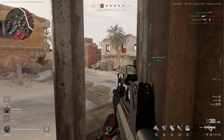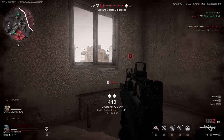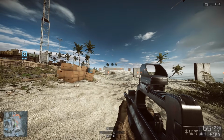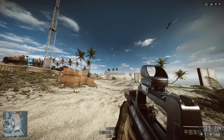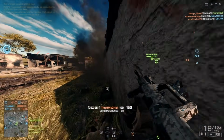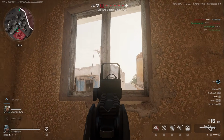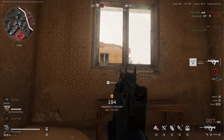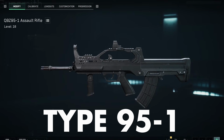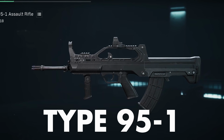The ejection port was redesigned to eject brass at a more forward angle, which theoretically was more accommodating of left-handed shooters. The furniture was redesigned to heat up less during longer strings of fire, and a rail was added to the carry handle to allow the attachment of optics. This was a true improvement to the original Type 95 design, and made for a significantly better shooting experience for the operator. Dubbed the Type 95-1, this new and improved version would go into service in the early 2010s.